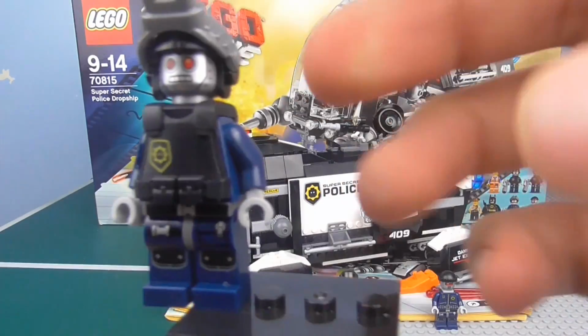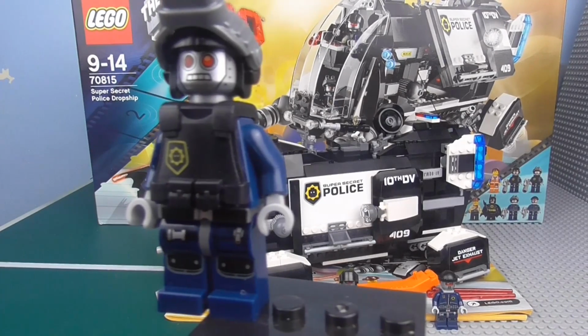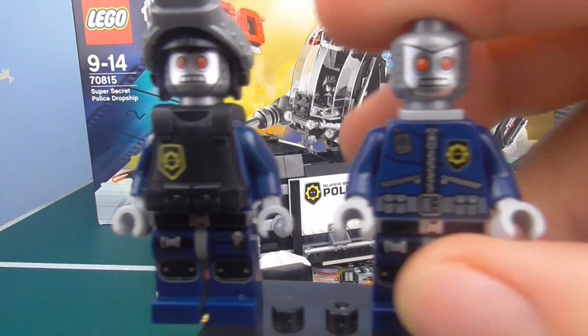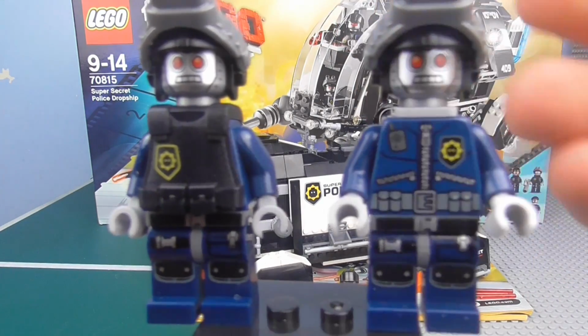Yeah. Although we don't get it that much, this body armor. We only really see it in this set, I believe. I don't know if we see it anywhere else. We might see it in, like, the Super Cycle Chase thing. But if we don't, we really should, because it's really cool.